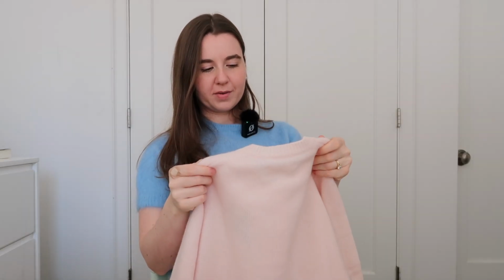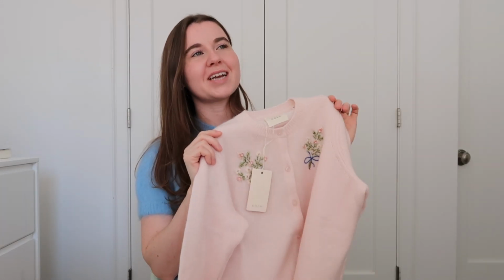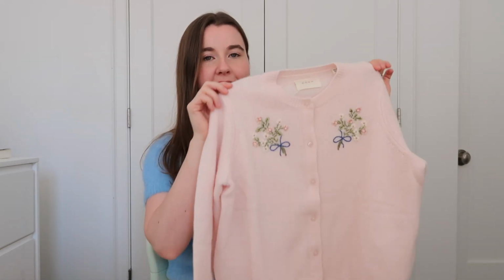This next item is maybe not for everybody, and it's honestly not really even for me, and I'm very sad about it for a few different reasons. I wasn't entirely expecting this one to work out. So I saw this sweater, and if you watched my spring wish list video, you'll know that one thing on my wish list this spring is a pink cardigan.